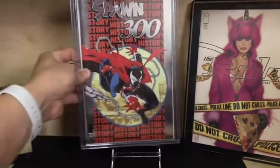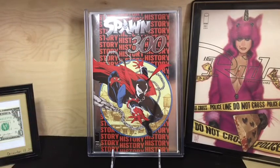Spawn 300 was a huge thing, and when this came out, when there was a notification that only 1,500 of this were going to be printed, I jumped on it and got it for a real decent price. I believe I paid like 35, not 40 with shipping. So this is Spawn number 300, homage to ASM 300. This is a New York Comic Con exclusive. Later I found out that there was actually a gold version of it, of which only 500 were printed. But regardless, I'm very happy that it did not come damaged. Definitely going to get this thing graded and hopefully it comes back a 9.8, because this is a 9.8 candidate.